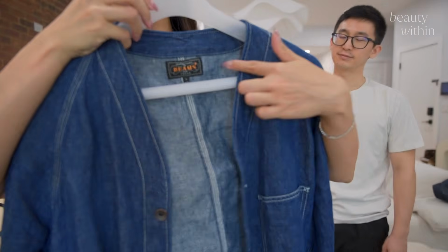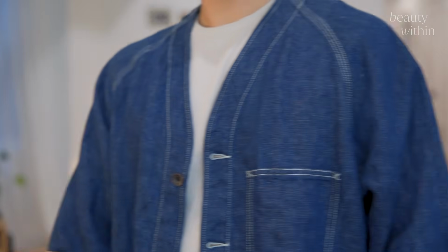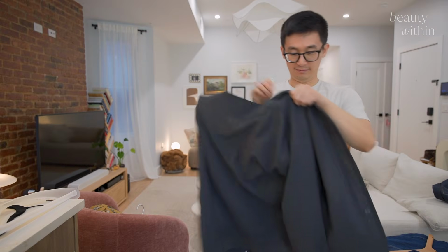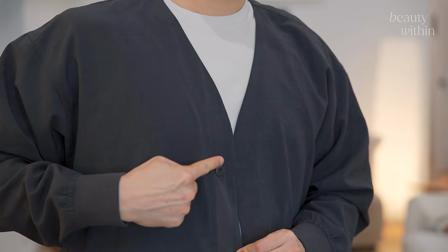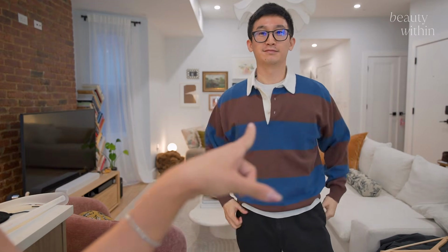This is called a band collar. Very nice. We love that. I like the stitching and then the band collar. A great spring fall jacket. Another band collar. There's some reinforcement here. See the detail?